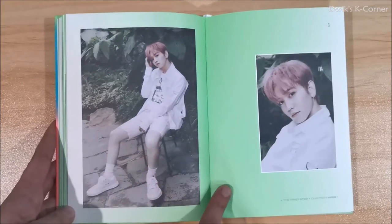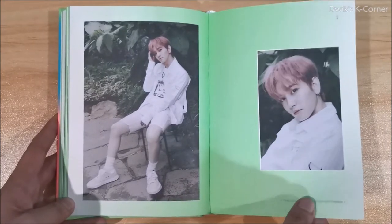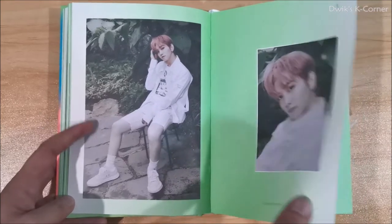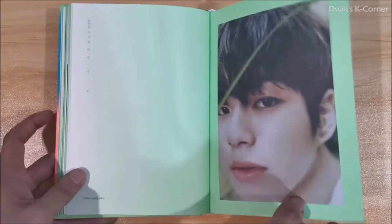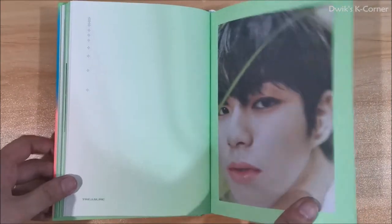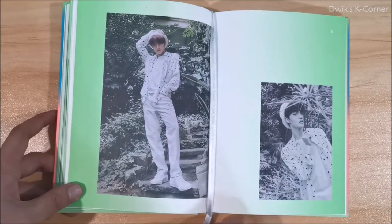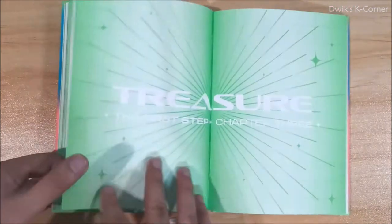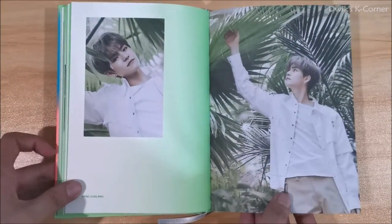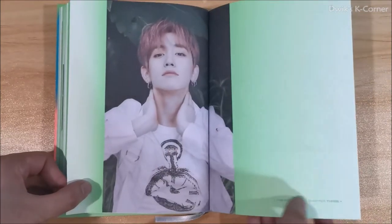The background is really awesome. Since chapter 1, they always do a gradient color, so it's still appealing to me. But they could have made it like this one. That's totally fine. Well, it can't be helped. I don't know if it's just me, but yeah, that's just one of my pet peeves for every single album that I buy.